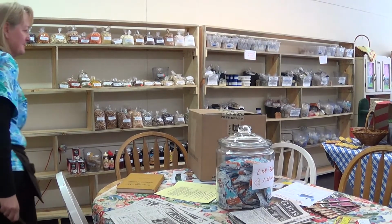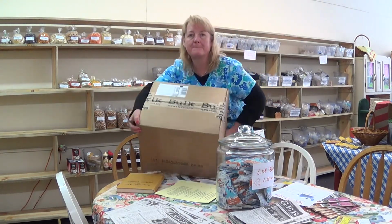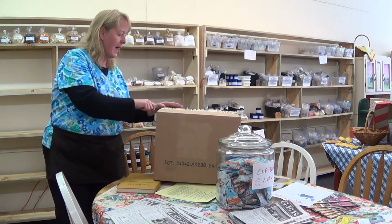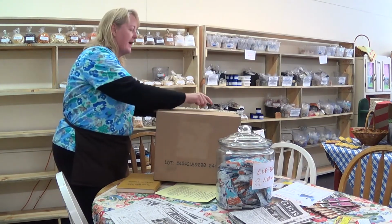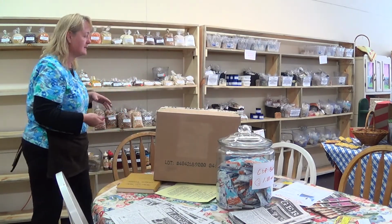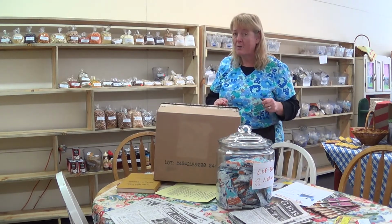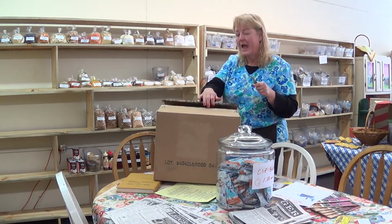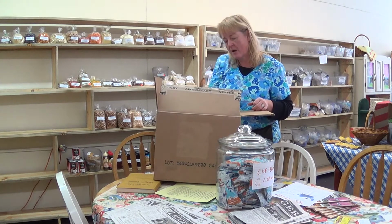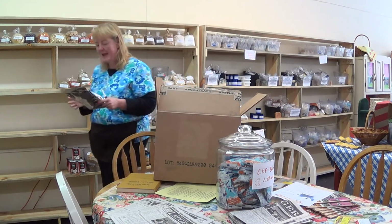Hey everybody, I think this is my first ever package from Bulk Apothecary, but I wanted to have different kinds of teas in the shop. That was one of my visions, is to have lots of types of hot tea. And so I've ordered a bunch from Essential Depot, and theirs are absolutely the bomb, and whatnot.